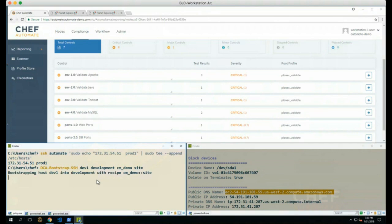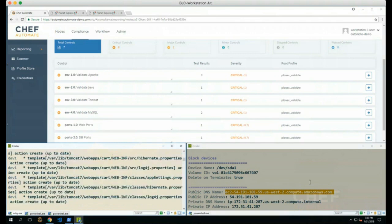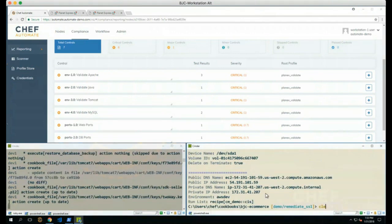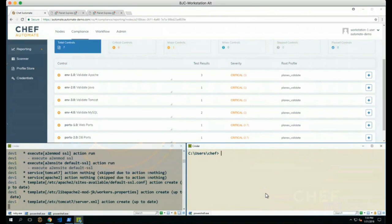Existing nodes can be bootstrapped over SSH or WinRM. So you can see here I'm using SSH to connect to our machine, and the command line tools in the Chef development kit will be able to handle the bootstrap process for us. Now, you'll notice I'm using my dev instance here because this process will apply changes to my systems. And I want to make sure that I test in dev before moving to more sensitive environments.